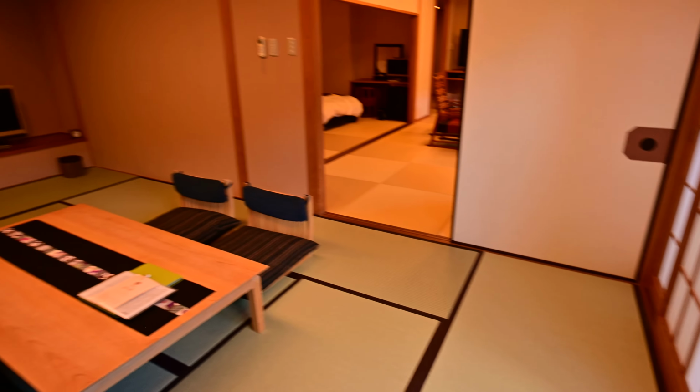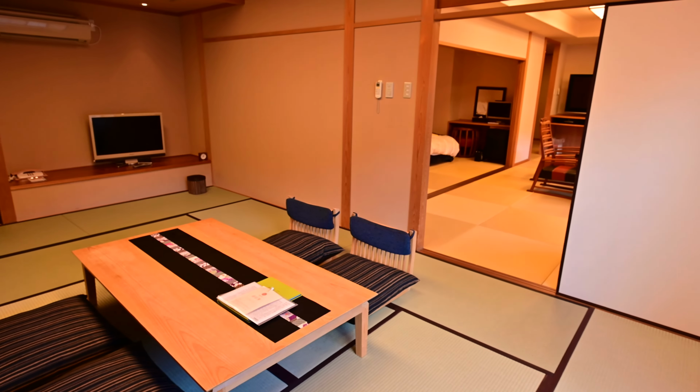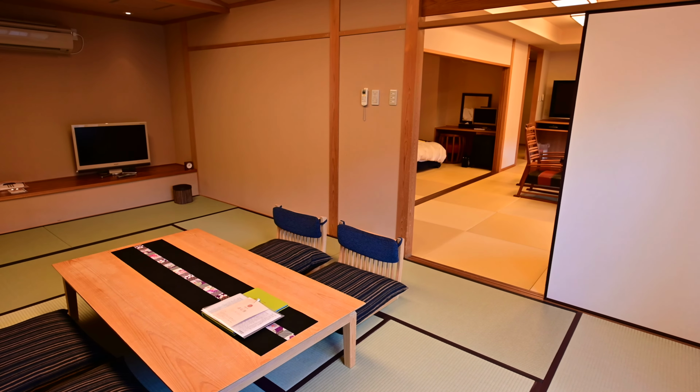Anyway, so this is Kifu No Sato in the Yunogo Onsen area in Okayama Prefecture of Japan. The Hiougi Suite.